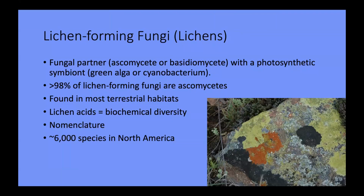If you see that piece of sandstone in the lower right from Palo Pinto County, the different colors are reflective of the different acids. And then that black splotch on the rock, those are our cyanobacterium-partnered fungi. They have a cyanobacterium as their photosynthetic partner, and that's what makes them so dark.